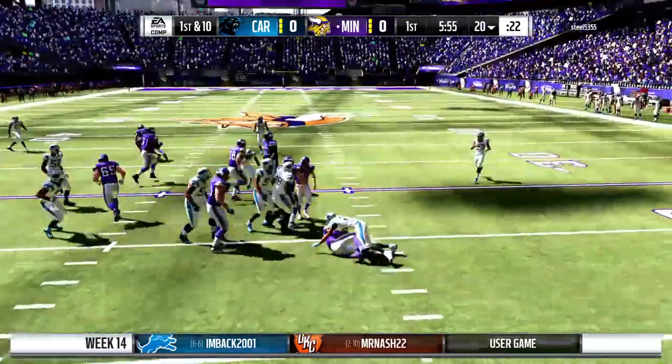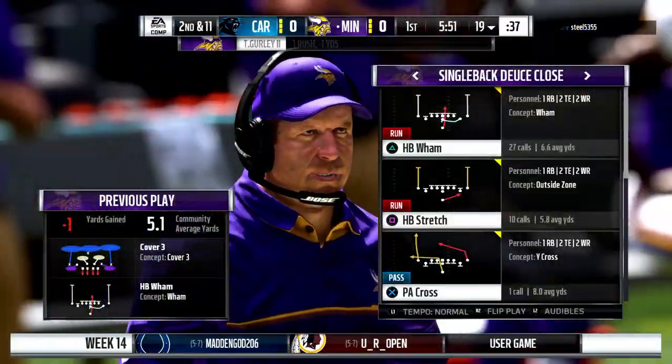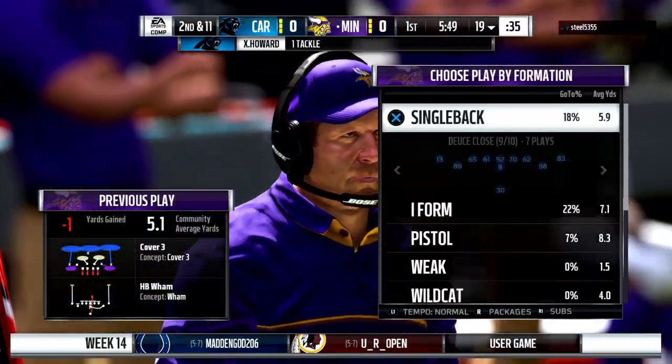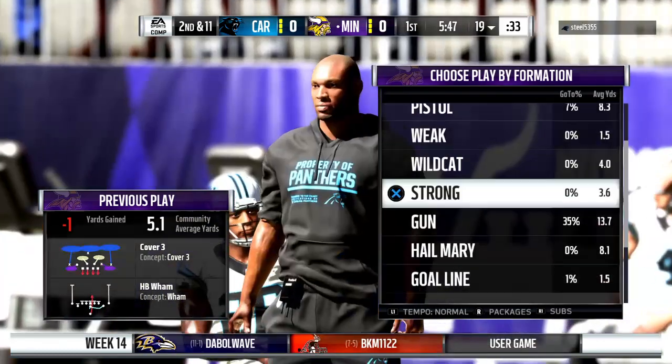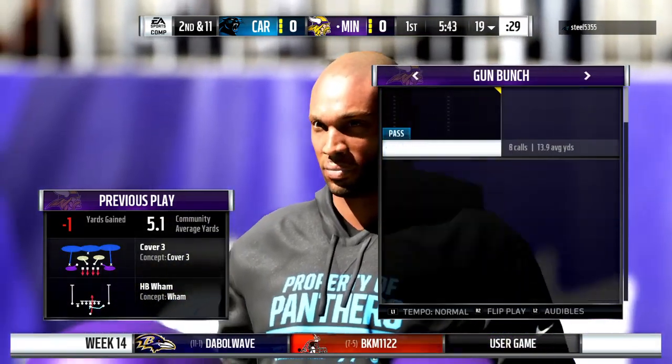Here's the first carry now for Todd Gurley. And he is met quickly in the backfield. Down he goes, folded like a lawn chair. Nice play right there to stop him behind the line, but I want to see how this defense continues to play him here in the first half.